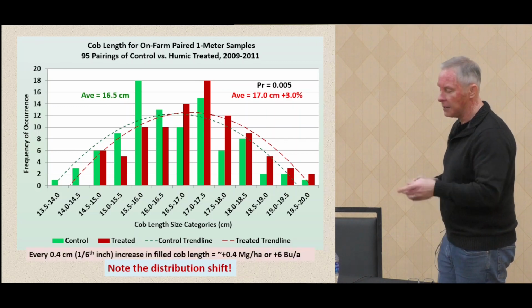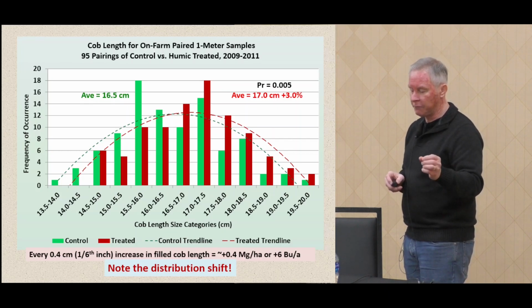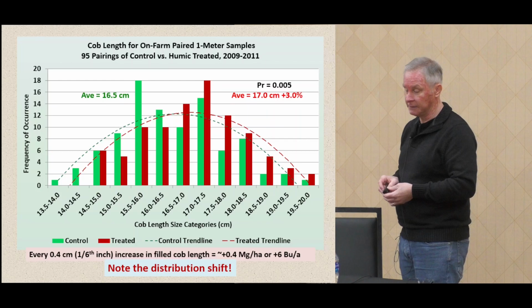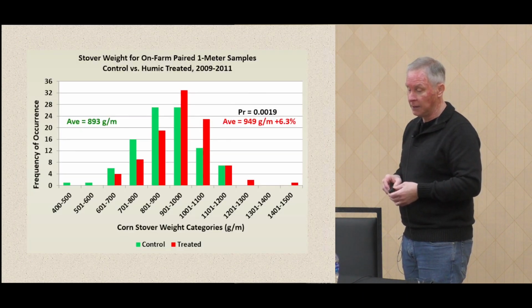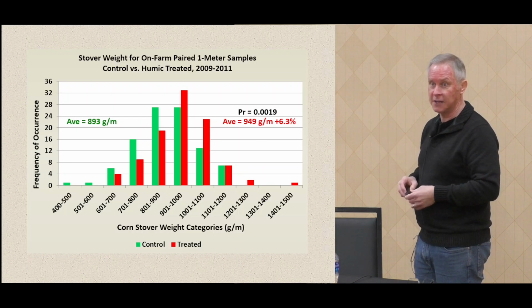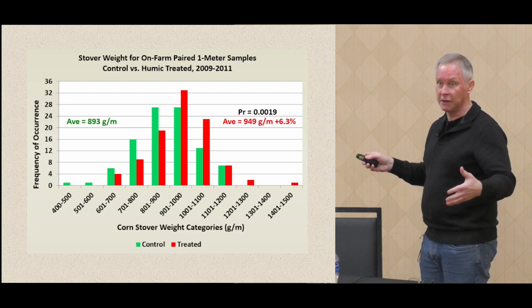Oh yeah, I did some calculations on this. For every 0.4 centimeters, it equals about 6 bushels when that's seed filled, so that's another piece of evidence for the farmers that this stuff is for real. On the stover yield, particularly for anyone grazing cattle on the stover, what's very interesting to me is that the percent increase we had on the grain is almost exactly the same as on the stover. So it's not just affecting the grain, it's affecting the whole plant.